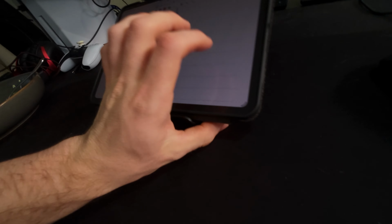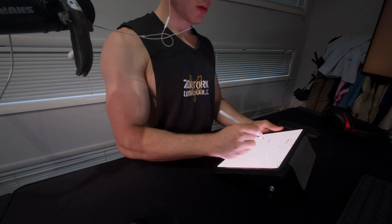And beneath the iPad, I got this iPad stand just so I don't have to hunch over and write weirdly on my iPad. Like if I just took it off the stand and tried to write like this, yeah, this is cool, bro.